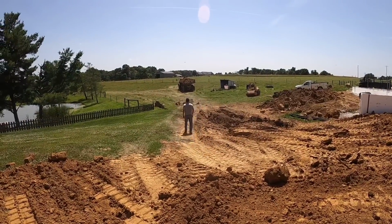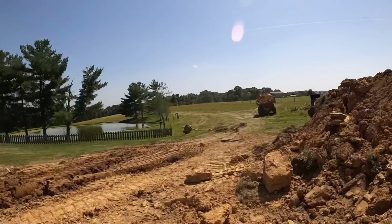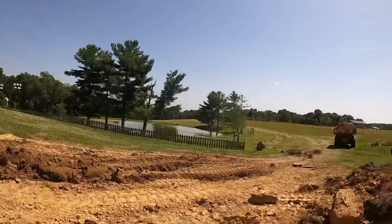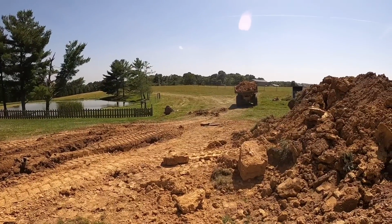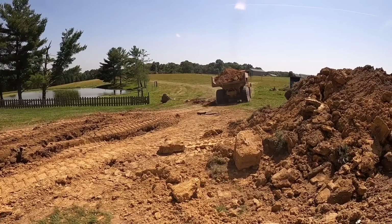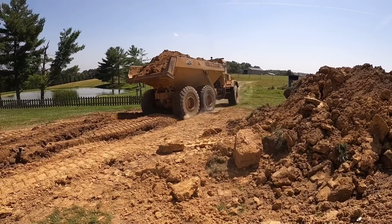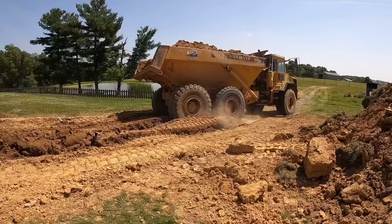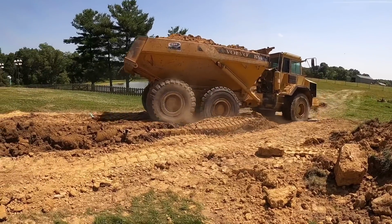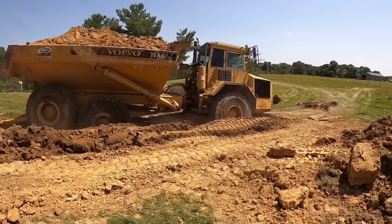Hey, don't get stuck last load. I think we're gonna have us a seat here and just enjoy the show. Cross your fingers, guys. Oh, he's hitting second gear. He's coming in hot and heavy. Woo! Come on, baby. Oh, boy.